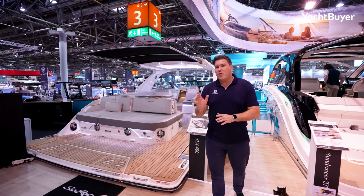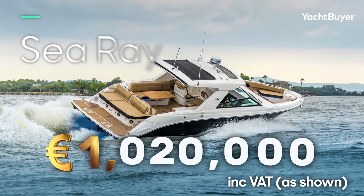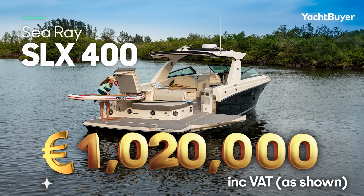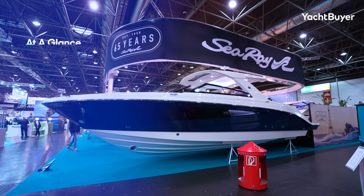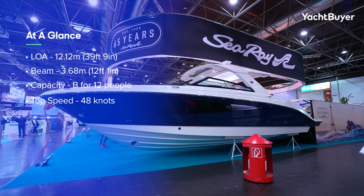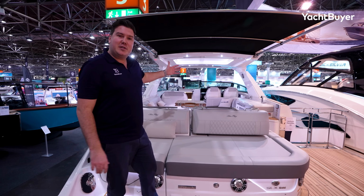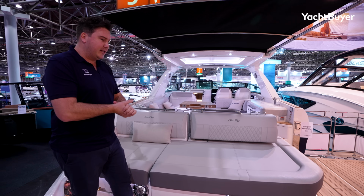For a whisker over our €1,000,000 budget, you can have this, the Ray SLX 400 with all the bells and whistles, including twin 430 horsepower, 8-litre V8 petrol engines. It'll do late 40s, no problem, cruise at 25 to 35 knots. And then when you get there, would you look at all the space you've got to enjoy on deck. This is a true party platform.